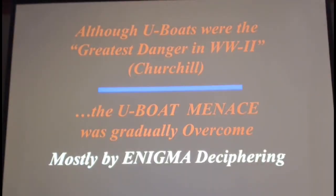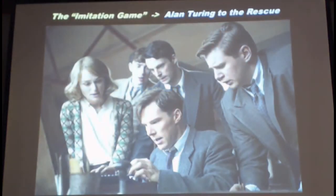The U-boats were a tremendous danger during the war. As we've seen, they sank a lot of ships. But the U-boat menace was gradually ameliorated by Enigma deciphering and some other techniques that I'm going to talk about. Let's look at the deciphering of the Enigma machine. If any of you have seen the Imitation Game movie, how many of you have seen the Imitation Game?